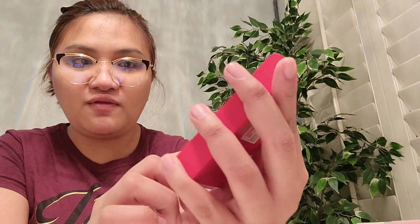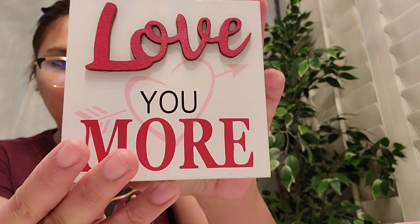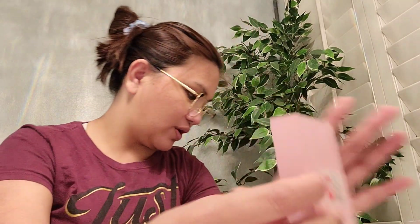I think that's it. And then let's go to the next haul. Now for my next store, let's make it simple. Dollar General. I just bought three from Dollar General because the Dollar General near us is not that big, so they don't have much decor. But then I found these cute signs for $1. Love Makes Life a Beautiful Ride. And then I got Love You More, and then also You Plus Me Equals Love. So I got those from Dollar General.